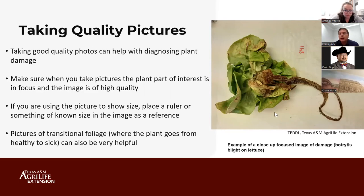In this case, we have a lettuce plant that has been damaged by botrytis, and you see the damage on the leaves and all this area. Ideally, you will send us some transitional foliage, and by transitional I mean where the plant goes from healthy to sick, because that shows how the pathogen is progressing. It shows what the symptoms are when the pathogen is starting to colonize those areas.